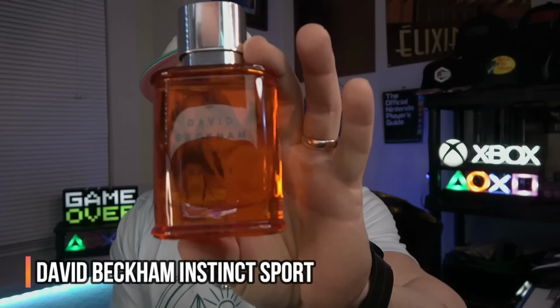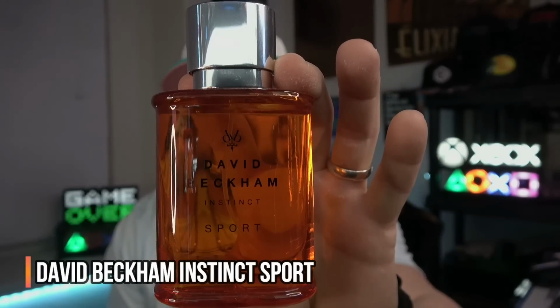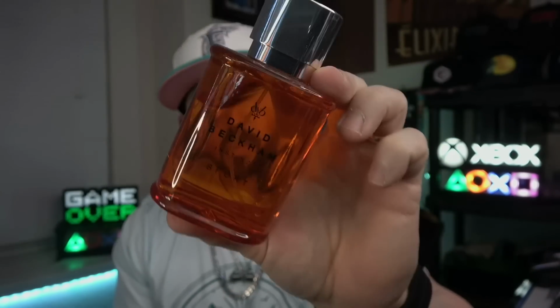Here's one that nobody talks about that you can pick up for $15. David Beckham Instinct Sport. This is a surprisingly good fragrance. That's a decent performer, like a 5-hour fragrance on my skin. Magnetic cap too, by the way. Just saying.